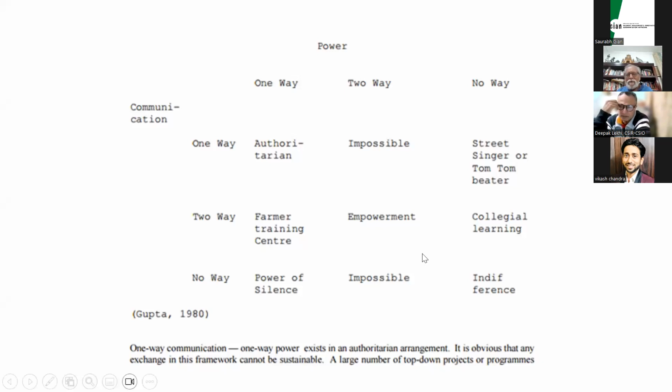But if there is no power either way, but you still have two-way communication, that's called collegial learning, peer learning. So in peer learning, you don't have power on each other. You have an idea, the other person gives feedback, he has no control over you, you have no control over that. This is the heart of an academic institution where we can be empowered by collegial learning.